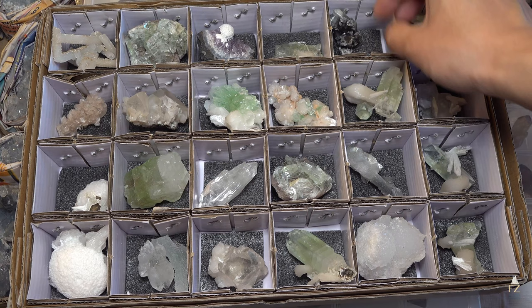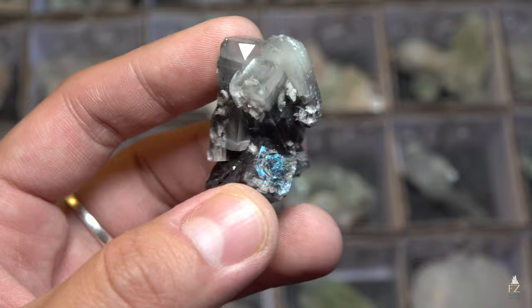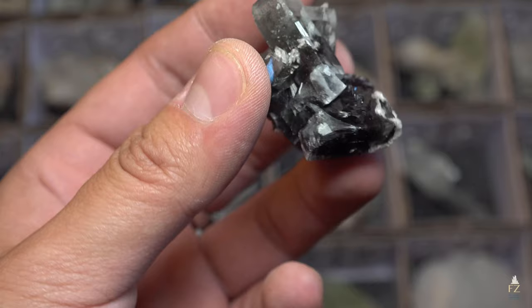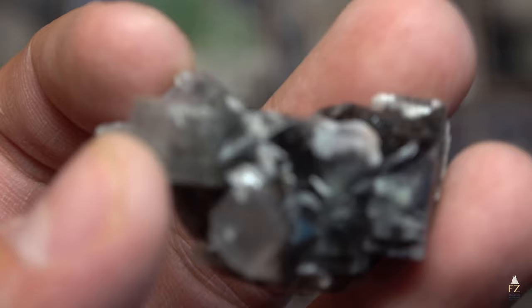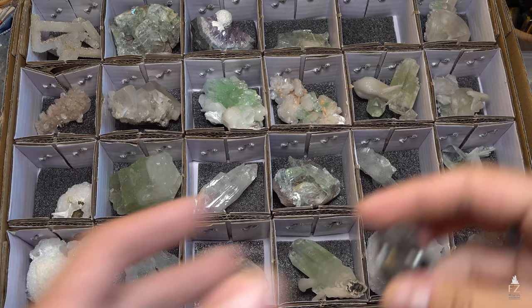If you look right here at this one above it, this is a black apophyllite. So there's really no such thing as a black apophyllite. What happens is black chalcedony grows on top of or below the apophyllite, and as the apophyllite grows above it, the black chalcedony sometimes can infuse with the apophyllite crystals, therefore changing the color of the crystals. In this case, it totally infused with it, and now it's black. Very rare, very, very rare. These are all rare formations, rare minerals.